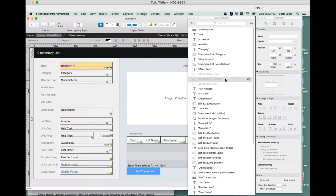Right, what I'm saying is, if I go to browse mode and then go back into layout mode, these things that are hidden will become visible again. They will no longer be hidden, so that you don't start from a point where things are missing on your screen. Yeah, understood. Thank you.